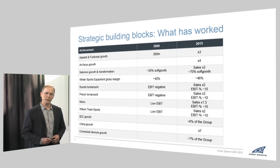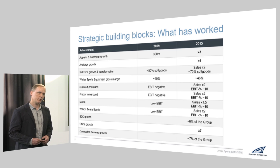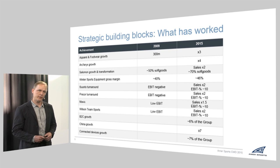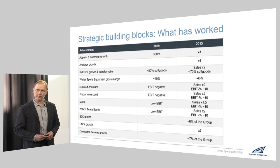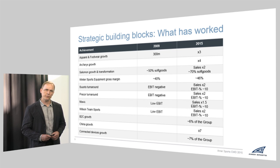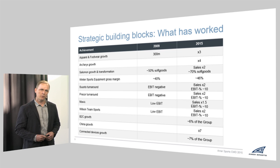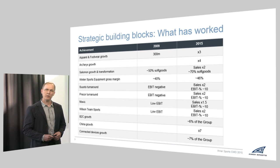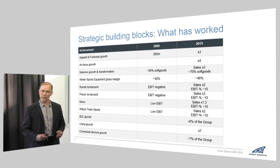Business to consumer, we had virtually nothing in 2009, no e-commerce, and only partner stores somewhere in the globe. Today, we have a well-functioning retail and B2C e-commerce operation, and it is now representing already 6% of the group and growing rapidly. China, we were there, we had a tiny little business. China, during the first glide path, is up 7 times. Sounds very good. It is good, but not good enough because we started from a very low level. Nevertheless, we are on the way toward a much more attractive size for that business.